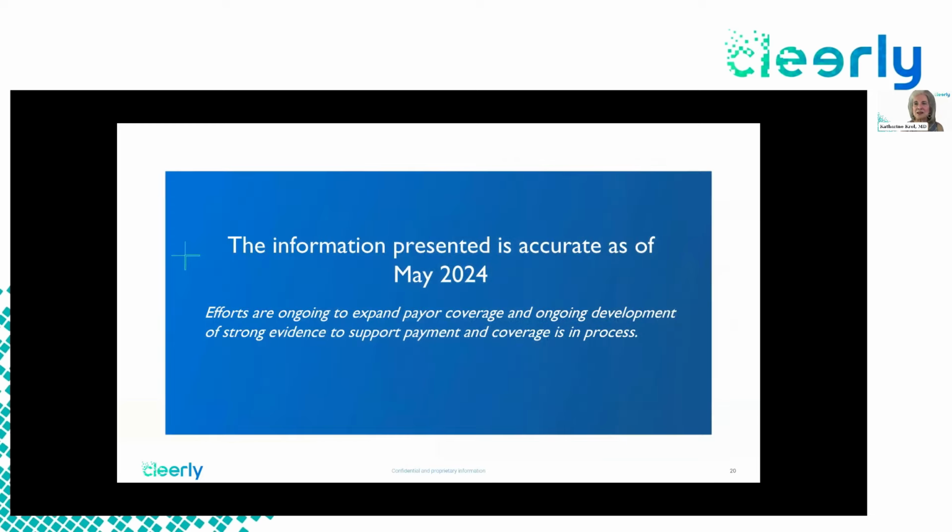This information is accurate as of the end of May of 2024, and I do want you to know that there are continuing efforts ongoing to expand payer coverage, and there's certainly a lot of ongoing development of evidence to support payment and coverage so that your patients may have access to this technology.